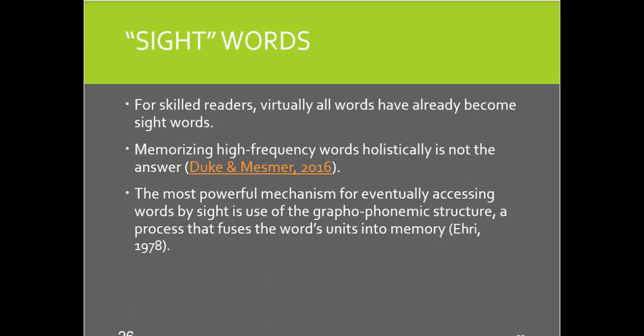Memorizing high-frequency words holistically is not a recommended practice. The most powerful mechanism for eventually accessing words by sight is the use of graphophonemic structure, a process that fuses the word's units into memory.